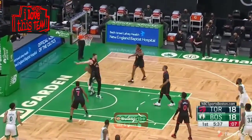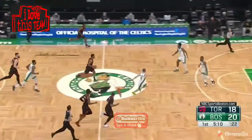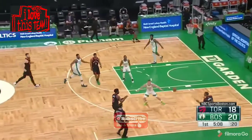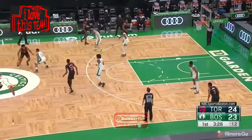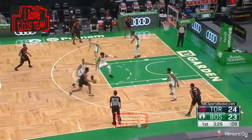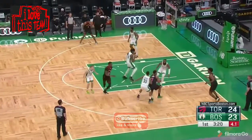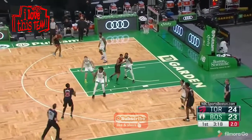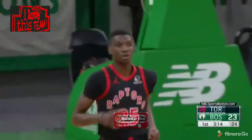Nice pass inside. 3-point chance. Thompson crashed the boards. Johnson turns the corner, rejected by Williams. Boucher will try and knock down a three. Toronto is knocking down a lot.